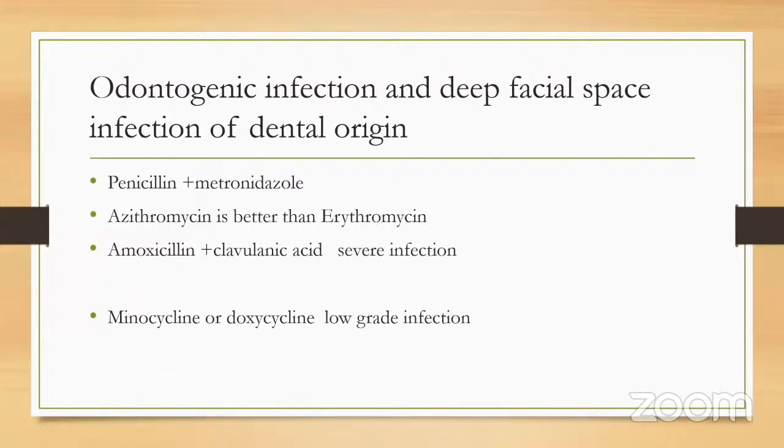If you have an odontogenic infection or deep facial space infection, usually we start with penicillin and Flagyl. This is the first line, or the best line you can use. In severe infection, we can give Augmentin, or amoxicillin and clavulanic acid. These are the two most used antibiotics. The others can be used if you have them in your pharmacy, but these are the main two.